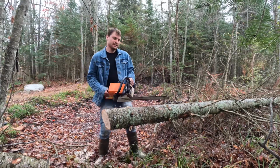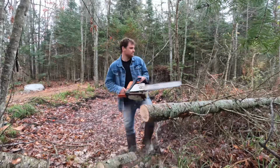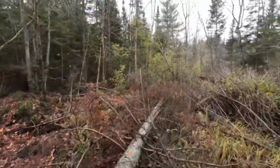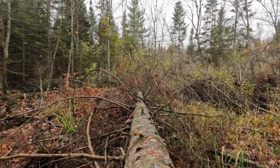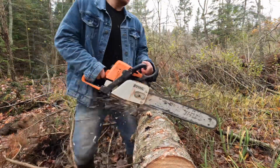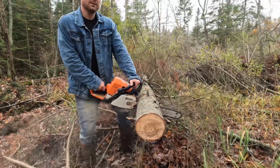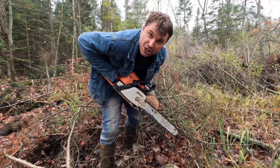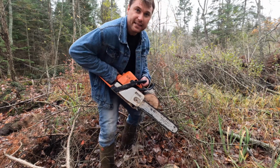Get and go! It should never feel like work running a chainsaw through a piece of wood. If you have to push when running a chainsaw, that's a good tell that it's a dull blade.